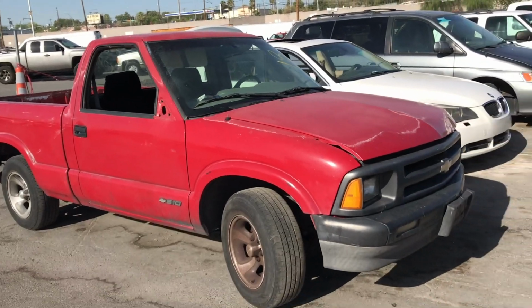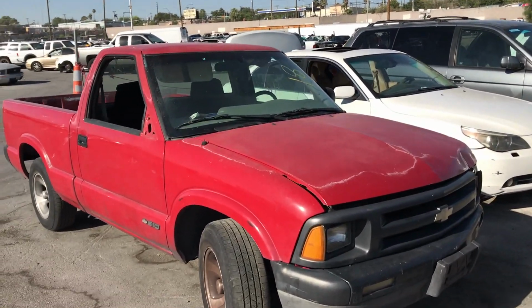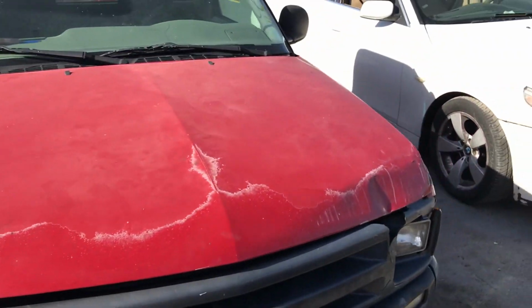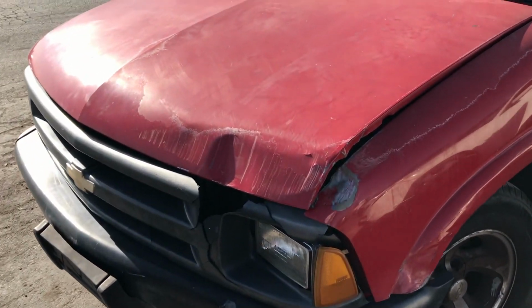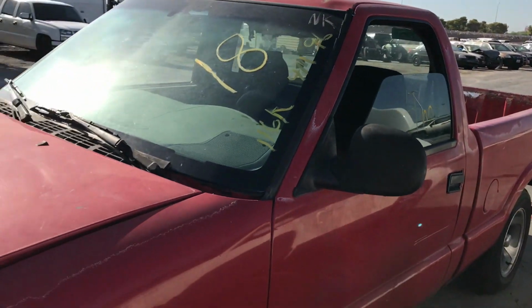We have a 96 Chevy S10 pickup truck. This one has a, I'll let you know the mileage in a sec, but you're gonna need a mirror on this side, faded paint. Not too big of a deal. You got a little tequila kick here in the front. The light still may work. Looks like you might need a hood, a fender, and a grill. Wow, this one has only 116,000 miles.